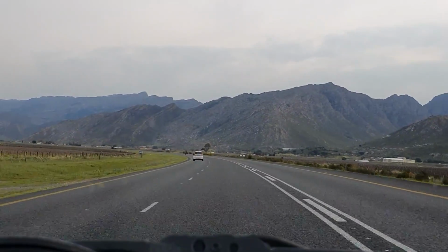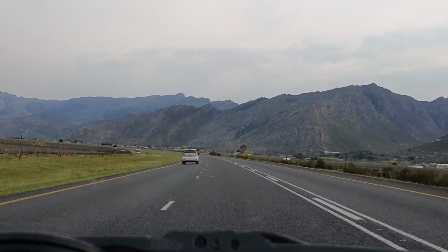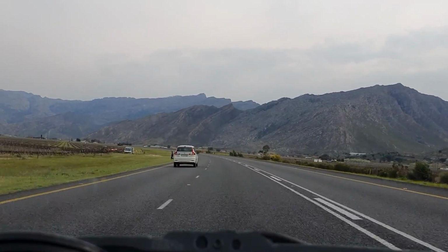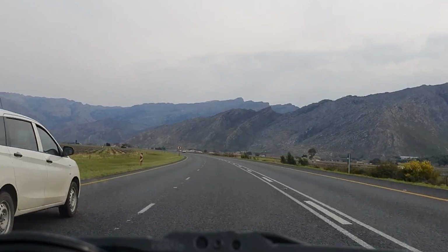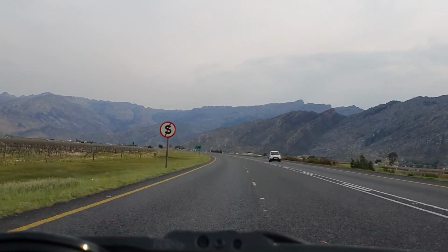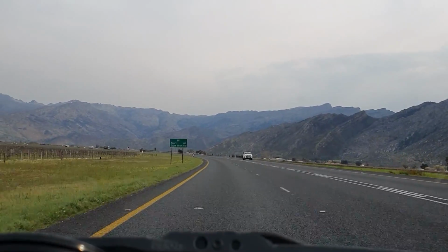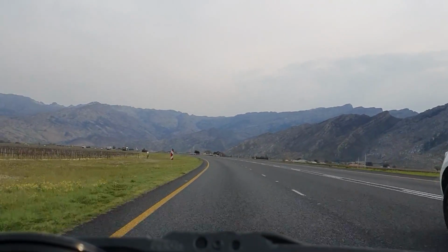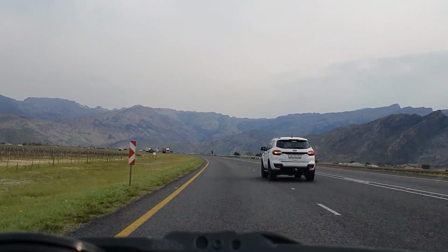I'm planning to do the Old Du Toitskloof Pass. It's a trip that I've been wanting to do for quite a while now. I'm in the Breede Valley now and approaching the mountains. So we'll meet up a little while later when I get into the pass.